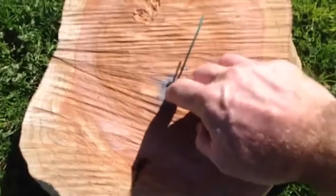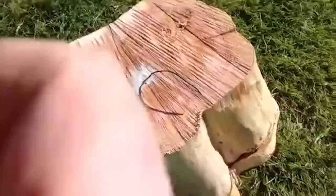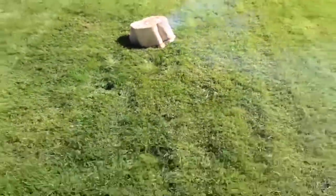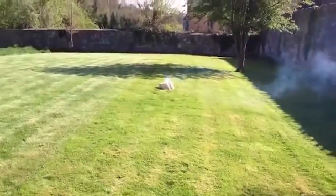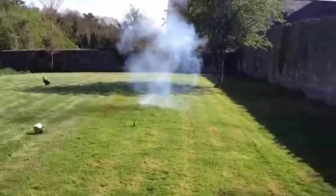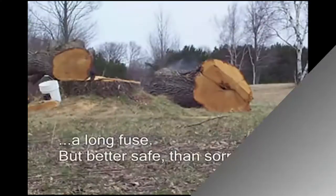Right in his own backyard. What you'll learn from this one, as well as all the other ones, is step back just a little bit farther. They do get bigger. A lot bigger. Here's number 2.